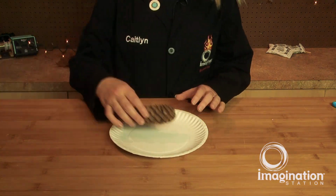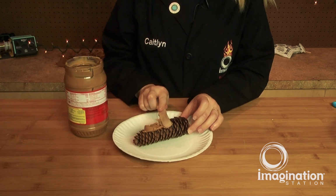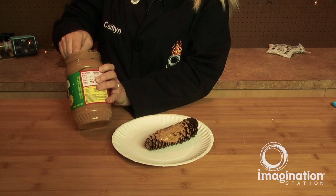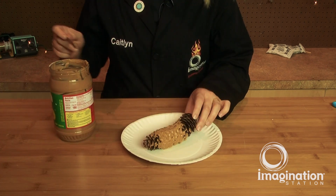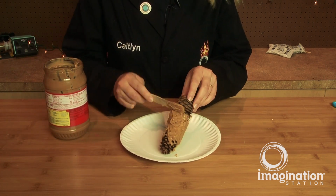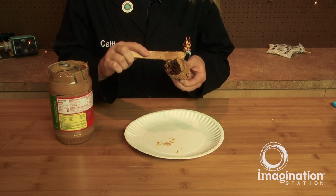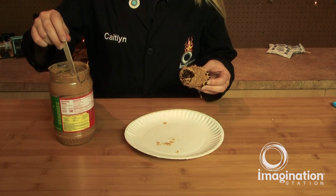To start, you'll want a plate or other dish that you can make a mess on, and your pine cone and peanut butter. Get a big scoop of peanut butter. You're gonna spread it on your pine cone, nice and thick, trying to fill up all of the gaps in the openings of the scales. Not all pine cones have open scales like this. During inclement weather that's cold or wet, pine cones can actually close their scales to protect the seeds inside. And another fun fact, pine cones can actually stay on a pine tree for up to 10 years.